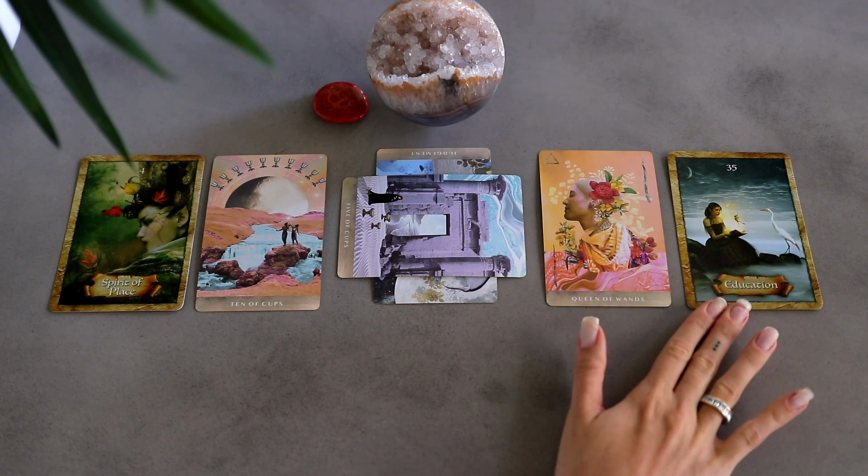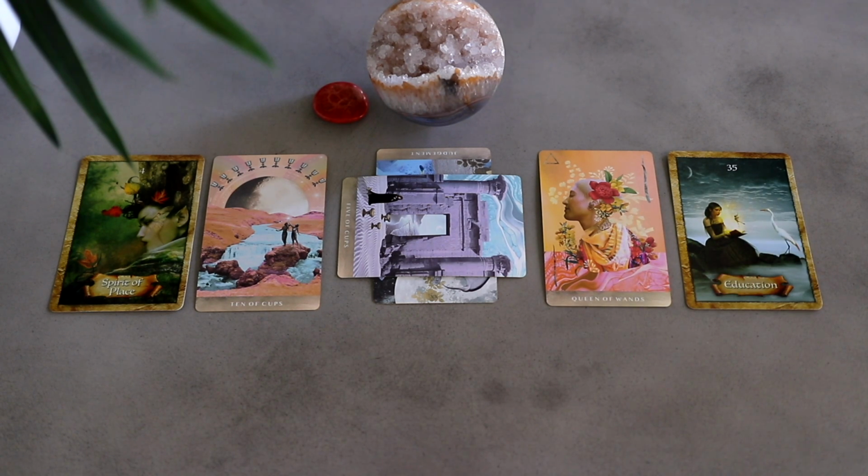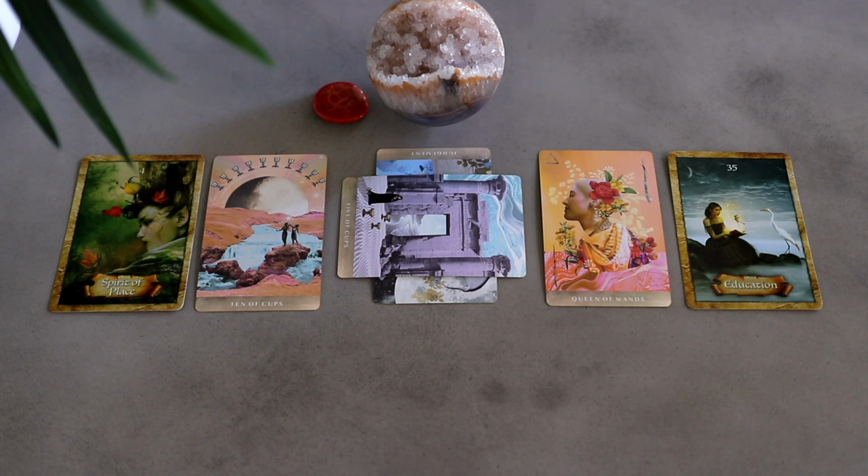Also with education over here, I'm almost feeling like you guys need to just expand your knowledge in whatever area you're trying to get to. So even if this is a dream goal of yours, maybe you're really wanting to work in your dream job, but at the moment you're looking at all your past failures and you're not seeing how you can get there. Education. You need to expand your horizons and expand your knowledge in that field, and it's going to really help you out. Just to let you guys know, I feel like there's a lot more to be known in this area that will help propel you forward.